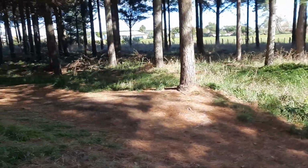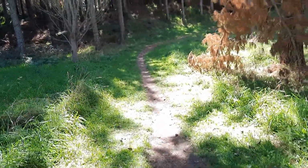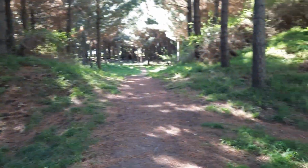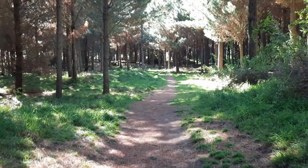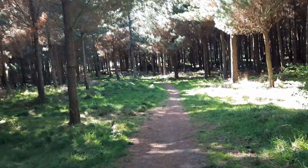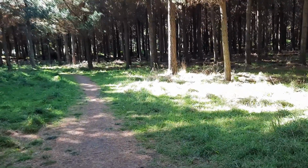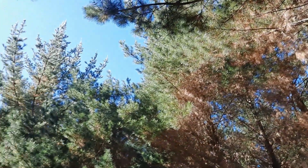Looks like going left here takes you back to the car park, I'd say. And to the right goes deeper into the pine woods. Another track splits off here. I won't explore all of it on foot, of course. It's going to take me hours. But I'll be back once I get a bike. It's all radiata pine.